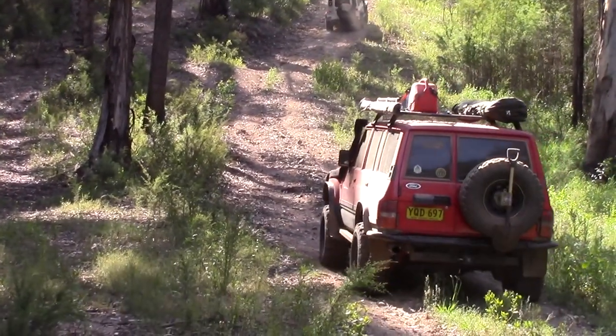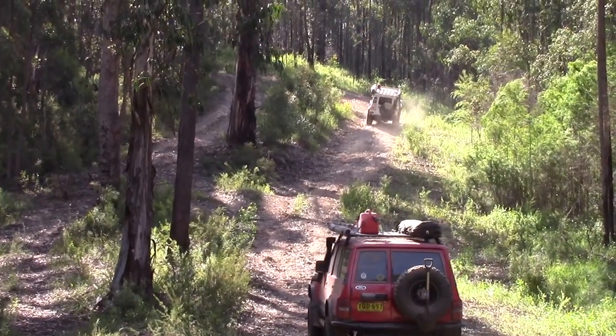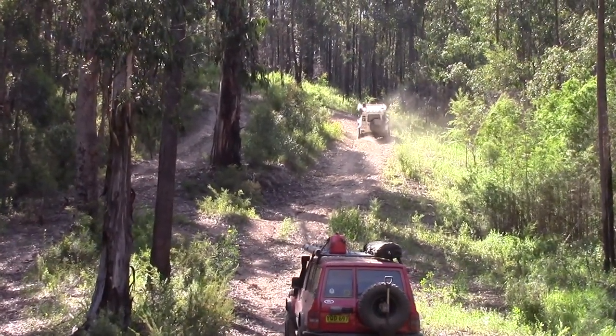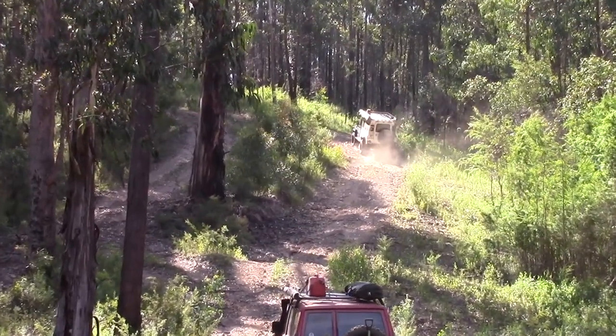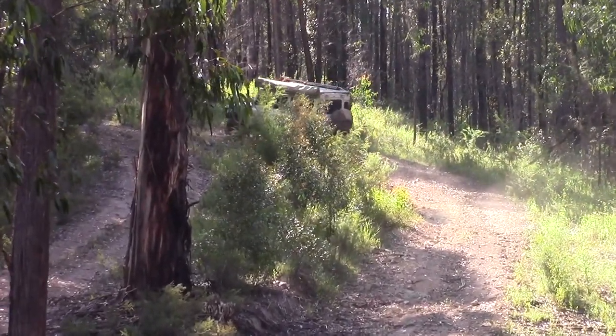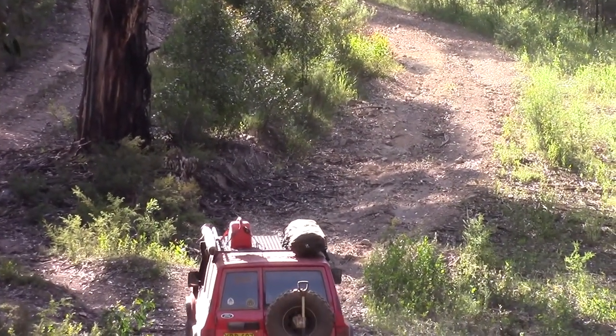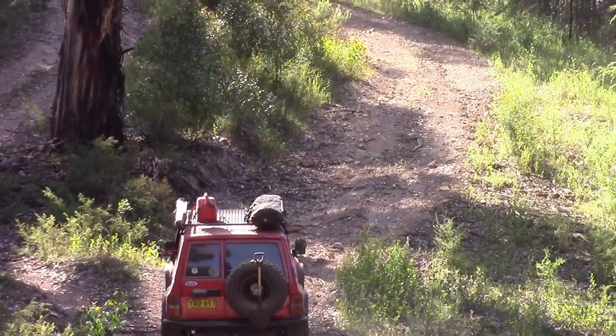Video footage never really shows the steepness of a trek. This is a very steep trek, and in second gear lower range you see the traction control working hard and the tires spinning. I didn't put any lockers in there, so it is steep, believe me.